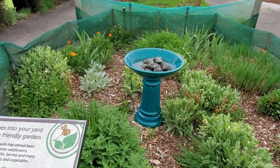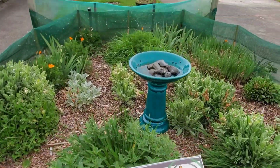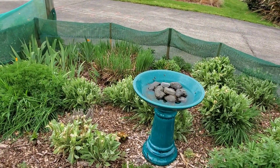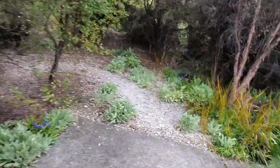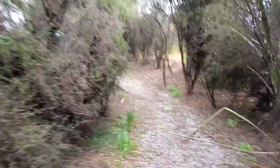And I'm outside now in their little bee garden. They have some signs talking about how to attract bees to your garden, and I don't know why some of these bees are just like flying and drowning in the water there, but they are. Interesting choice. There's a little hive box here and a nice little trail that goes through here. Some beautiful flowers. Not too big, it's just showing you the type of plants that bees like.